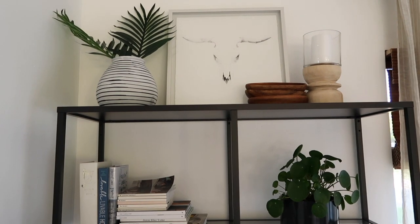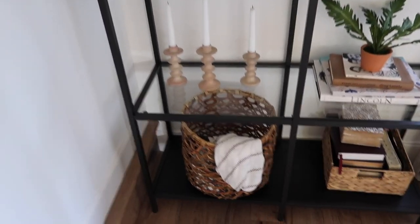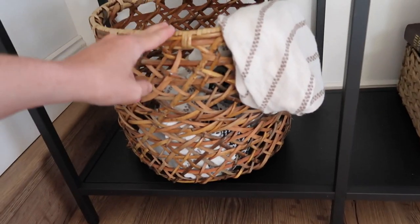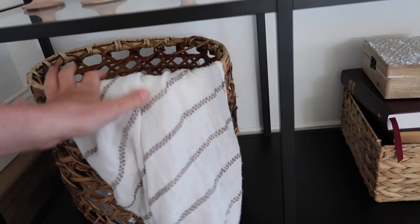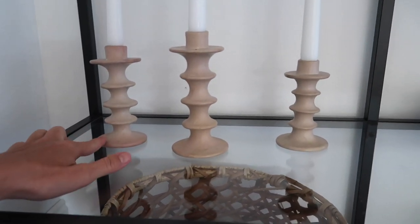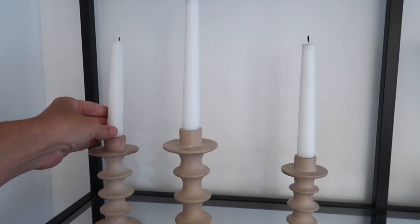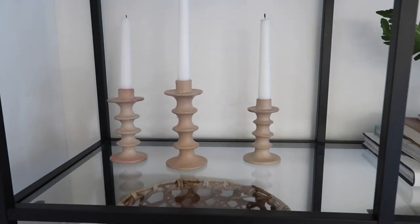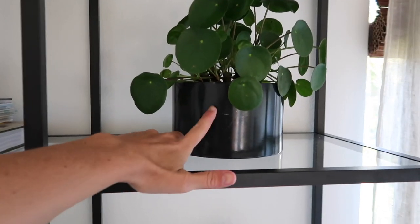Starting over here at my shelf, I'm trying to remember what all I thrifted on here. Let me see. All right, so this basket is one I found in Ohio a long time ago, as well as a scarf here. I just have it draped over the side. And I have these candlesticks. They're soapstone, I believe. They're a little bit wobbly, and the candles want to go wonky on me a little bit, but I think they're so unique. Here's another coffee table book I had picked up, as well as this blue pot here.